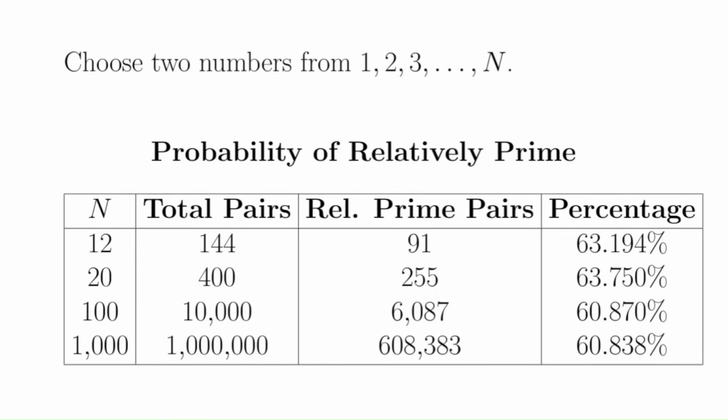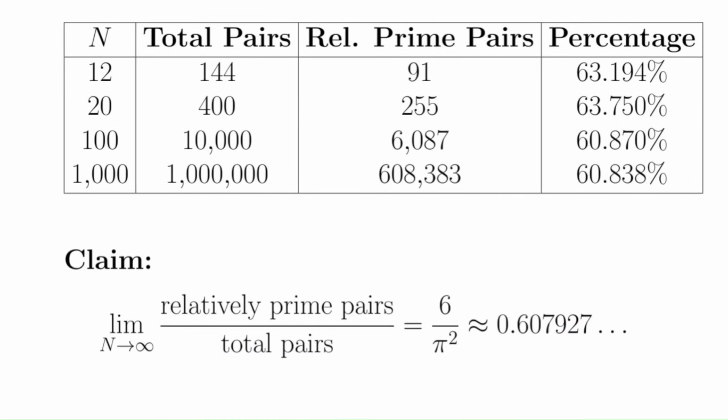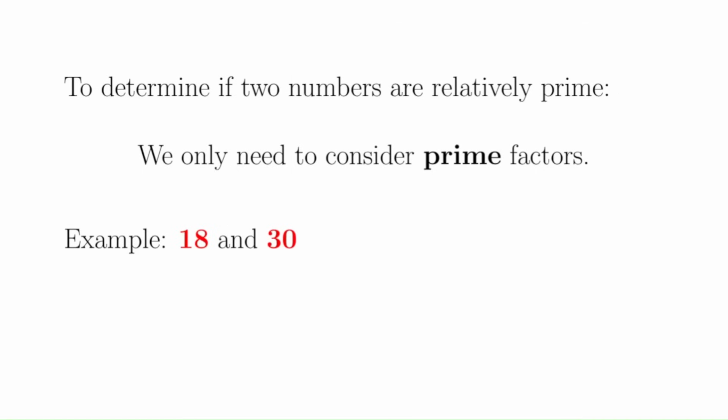Well, our claim is this, that if we take the limit as n approaches infinity of the number of relatively prime pairs divided by the total number of pairs, where we're taking pairs of numbers from 1 to n, that this limit is 6 over pi squared. So that seems pretty crazy, but how can we show that? Well, first off, to determine if two numbers are relatively prime, we only need to consider prime factors. For example, for the numbers 18 and 30, 6 is a common factor. But that automatically means all the prime divisors of 6, so 2 and 3, will also be common factors.